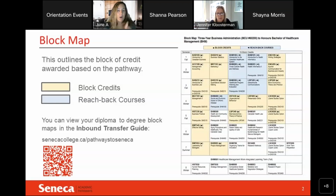There's a QR code there that you can scan that will take you right to the web page. So you can look up your previous diploma and what institution it came from in Ontario, whether that's Seneca or another college in Ontario. And then you can select the degree that you have moved into or will be moving into in the fall, and you will be able to get a copy of that block map.